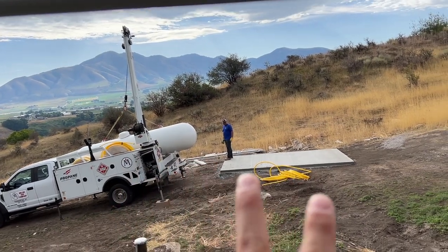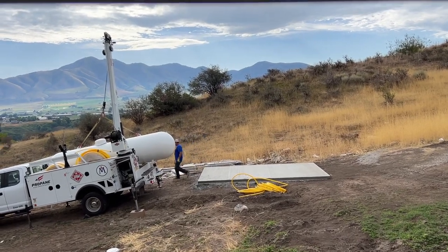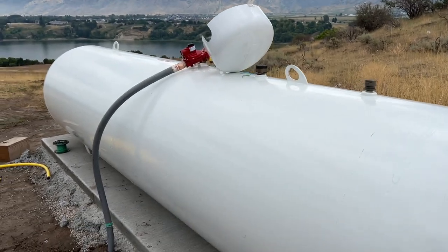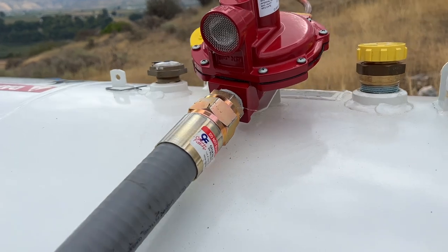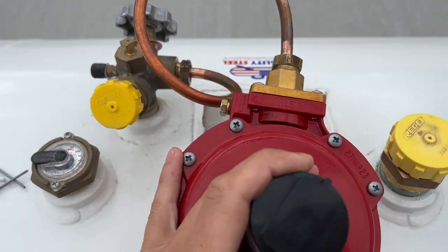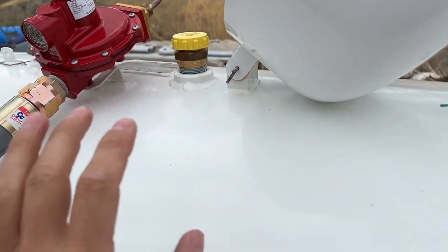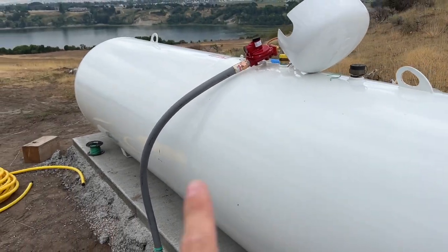I think by the winter time we'll have a second one coming, because they said you could very easily burn through 1,000 gallons. The top 20% of this tank is for the vapors, and that actually creates a PSI. It creates almost 100 PSI. So they put a regulator here on top, this red one. It brings it down to roughly 10 PSI. And this is where they'll come and refill it as well. They'll tap in and just pump it full. Well, 800 gallons full. And then it goes through this line.